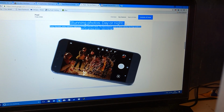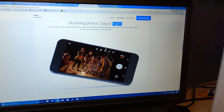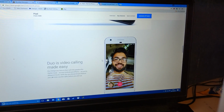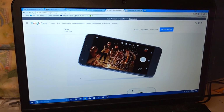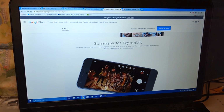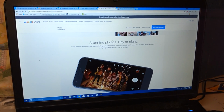There's been so many manufacturers that have said, oh yeah, we take brilliant photos at night, and then at night it's grainy as anything. So that'll be interesting to see if Google actually lives up to their claim. From what I've read, their camera is supposed to be the best in any smartphone at the moment.